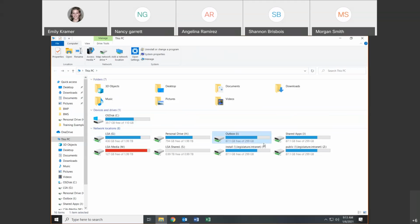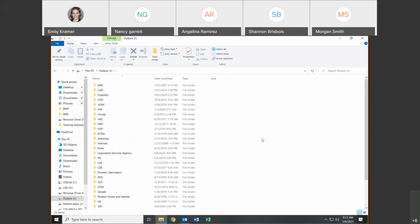And then lastly, the one you will see here is this one called the I drive, and it's called the outbox. Why, I'm not sure, but that's what they decided to name it. This is where LSA puts out some files that we think you'll use. And again, this is a network drive. Again, it is backed up.